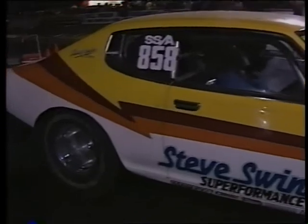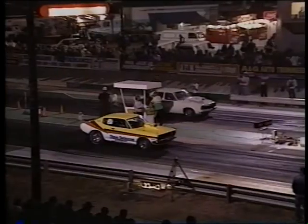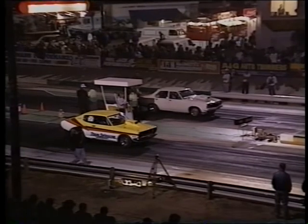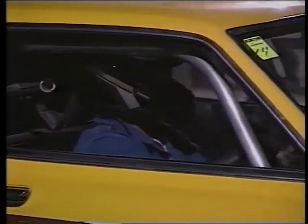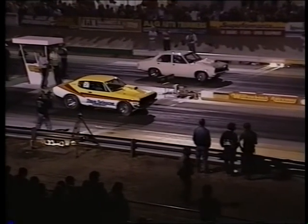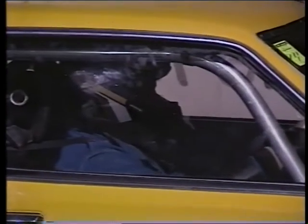Steve Swinsko in the Superformance Datsun. He's up against David Foreman over there in the AGIP lane in the white Tirana. Both powered by Chev 350 V8s. And only that 0.26 of a second handicap start going to the Tirana of David Foreman. There's the 2 drivers concentrating on those Christmas tree start lights. The plumber's toy for Steve Swinsko.